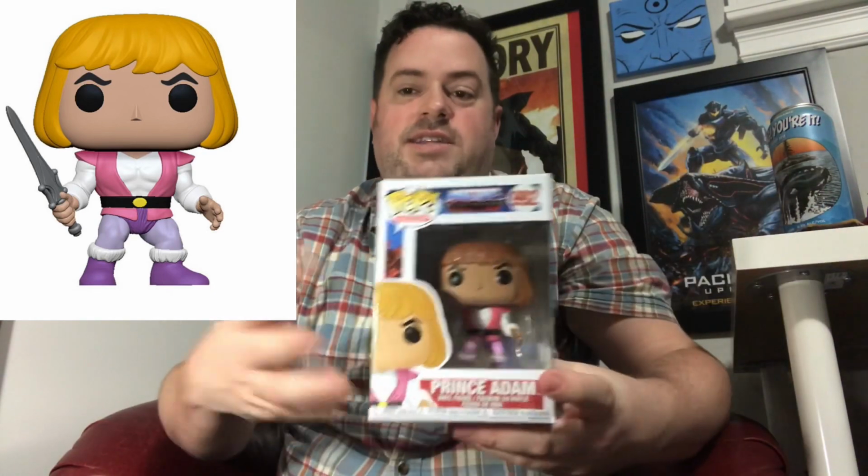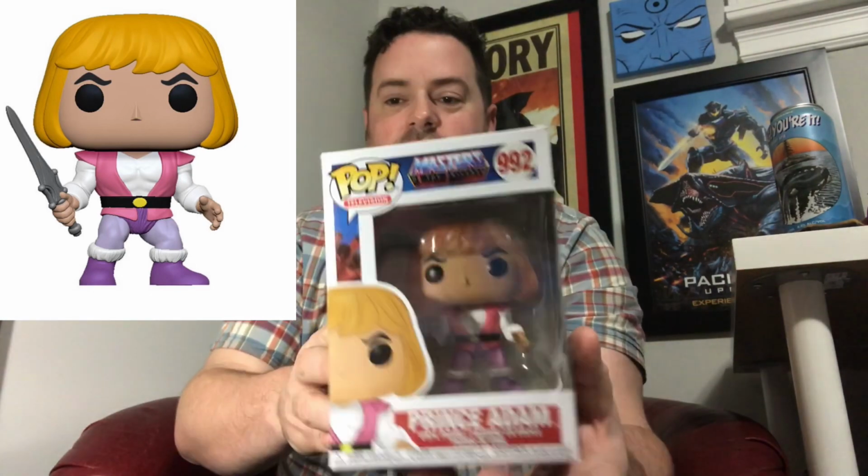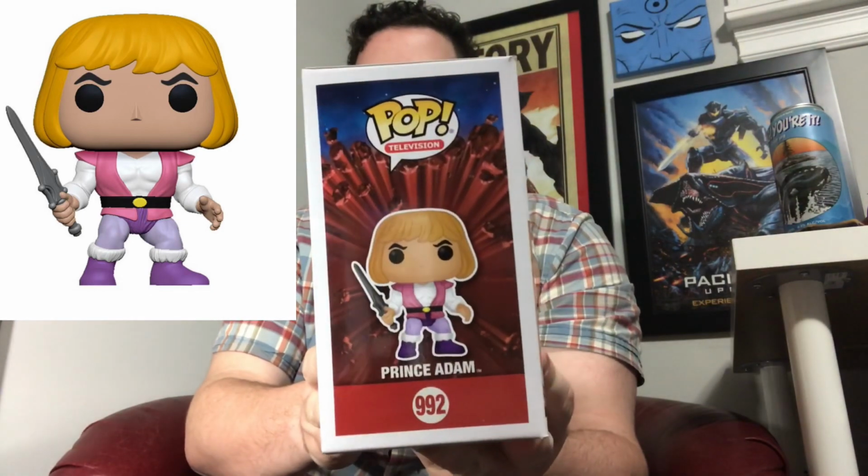He doesn't even have glasses on like Superman. It just never worked. But yeah, even though that design looked silly in the cartoons and in the old toys, I think it looks good on a Funko Pop. These kind of bright colors, it really kind of works. So yeah, I really kind of dig this Prince Adam.